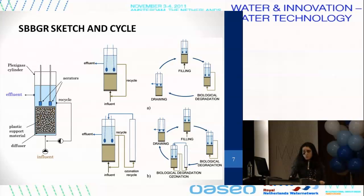In our study, we have used two lab-scale SBBGRs, and as you can see here in the sketch, we can distinguish two parts in the reactor. One is the microbial bed, which develops on a plastic support material that is kept between two seals, and the other one is the liquid phase, where the aerators are located in order to give air to the wastewater. During the filling phase, a fixed volume of influent is loaded from the bottom and distributed through a diffuser. Then we have the main part of the cycle, that is the biological degradation phase, during which the aerators are turned on, and an internal recycle assures the distribution of both oxygen and substrate to the biomass. At the end, the treated effluent is discharged.